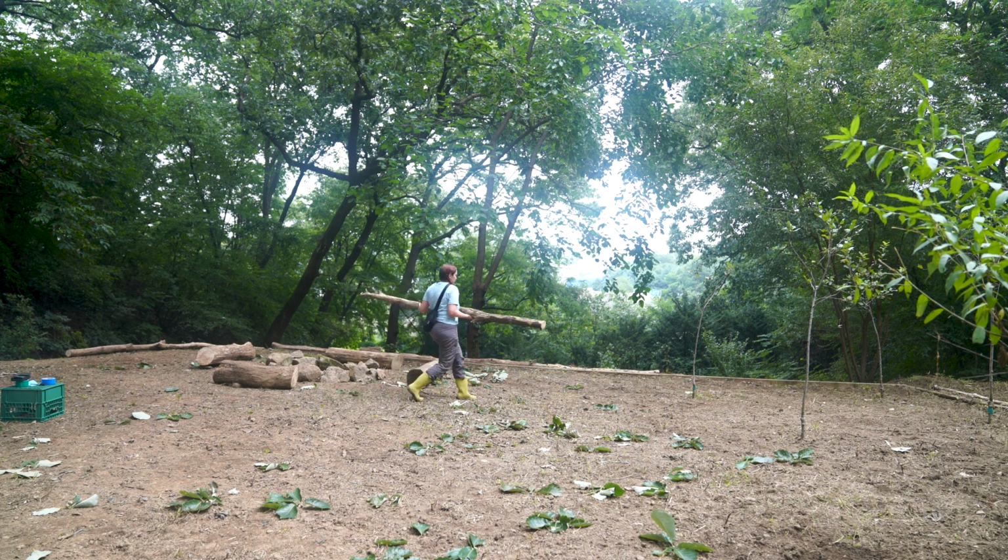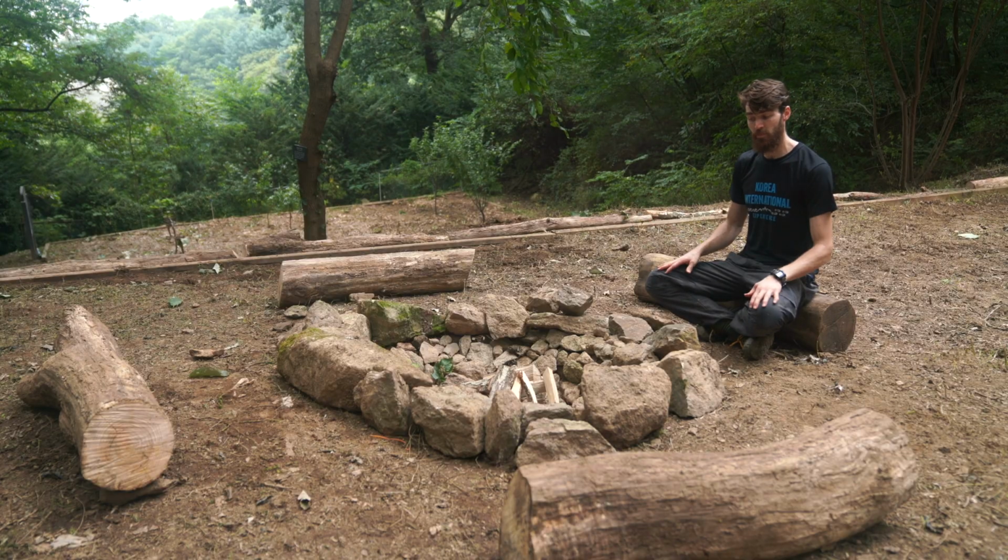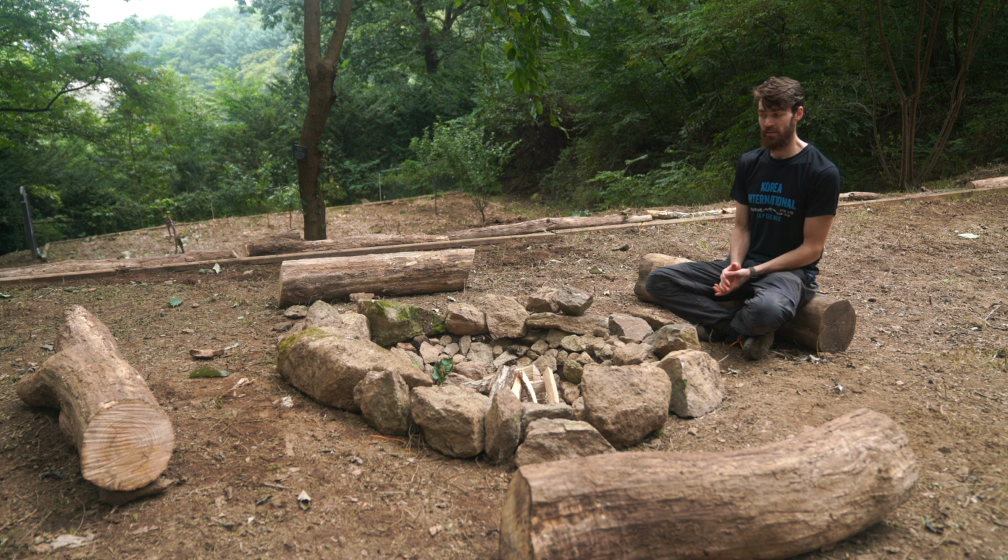A third way that we sourced items for the site was by using what was already here. So for example, there was a dead tree that needed to be taken down for safety reasons, and we were able to cut down that tree and make it into logs to use for our reflection space. Even our fire pit that we have created is all sourced from rocks that we found on the site.